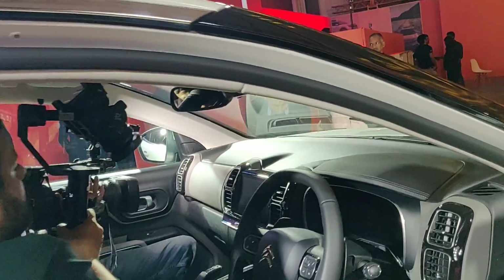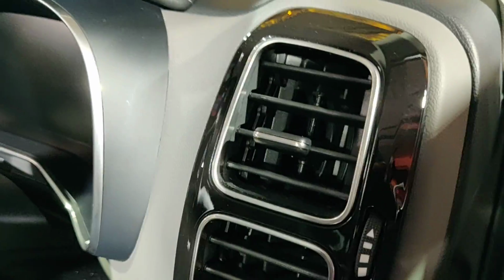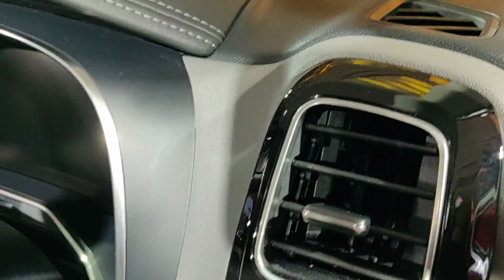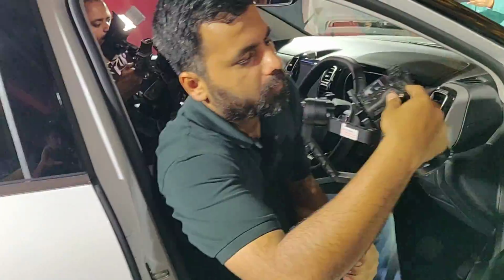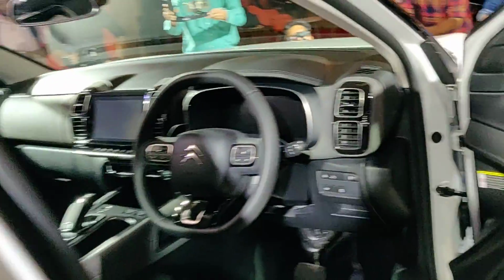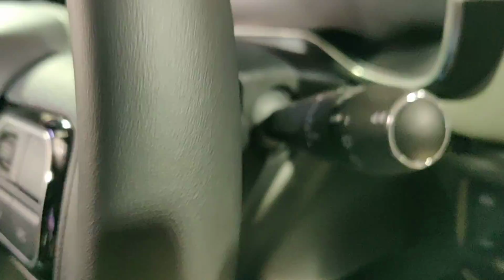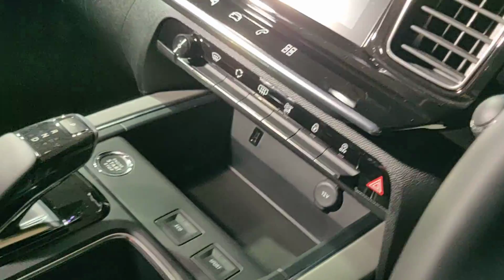Very nicely done interior. And another important design feature, if you want to have a look at it, is these vertically stacked twin vents for the AC. So this is also very interesting. Overall the car has been finished very well from the inside and from the outside. The practicality, the space. You also have these paddle shifters here, as you can see.